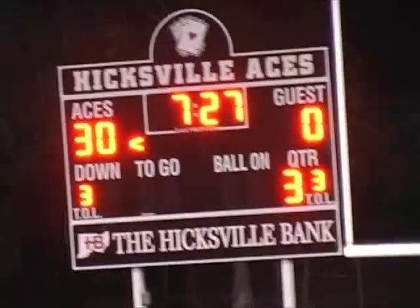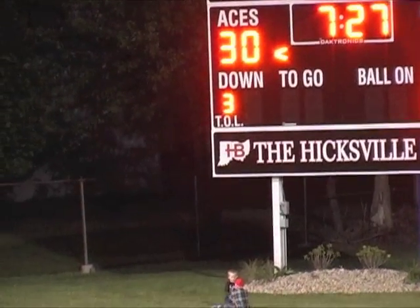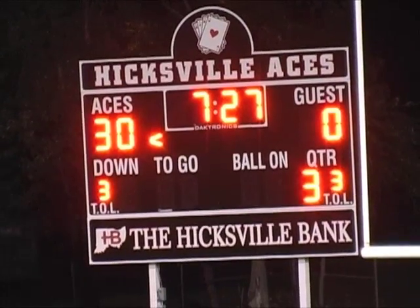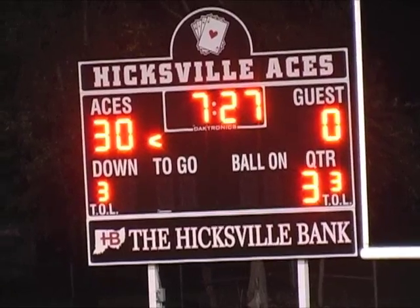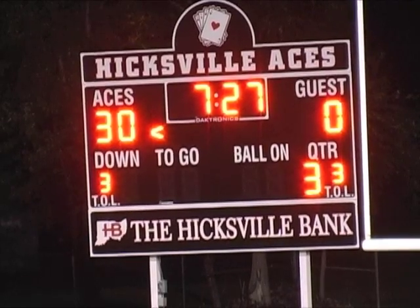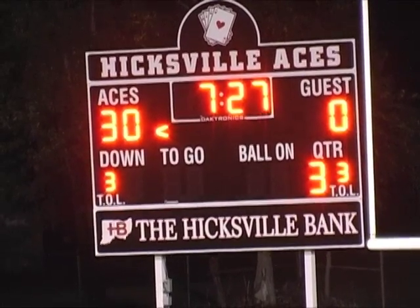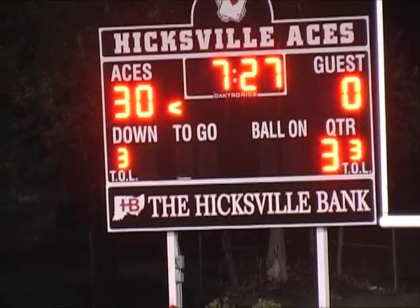And that's going to institute the continuous clock, I do believe. 7:27 to go here. So the 30-point lead in the second half means that the Northridge Vikings might be dealing with a continuous clock here. Aces will be kicking it off to him. Avios going to set up for the kick. Salvador tees it up.